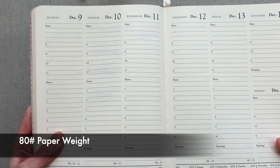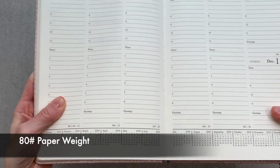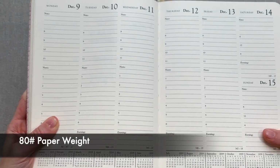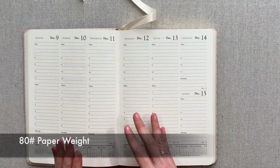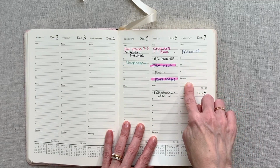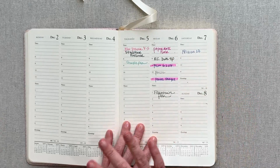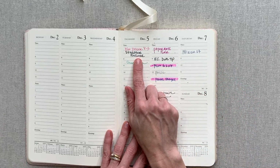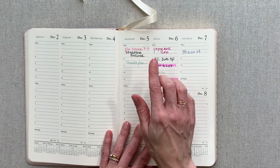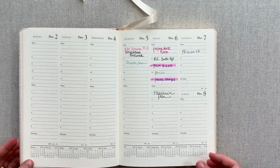So like I said, the paper feels very substantial and luxurious to me. Nothing bleeds through. There is really not any ghosting that's bad at all. The thing that I can probably see the most are the fountain pen splatters. Friction pen does not erase the line, so friction pen works great in here. I love the way the Staedtler fine liner took to the paper. So like I said, this paper is just really enjoyable to write in. It's a fun book to write in.